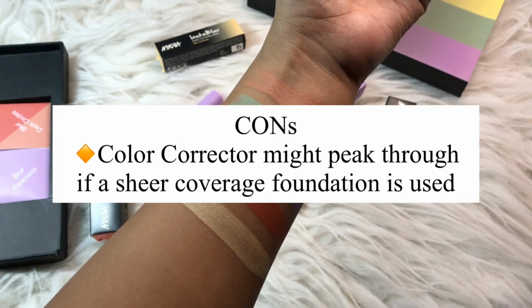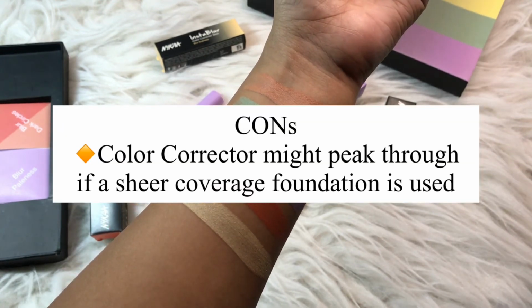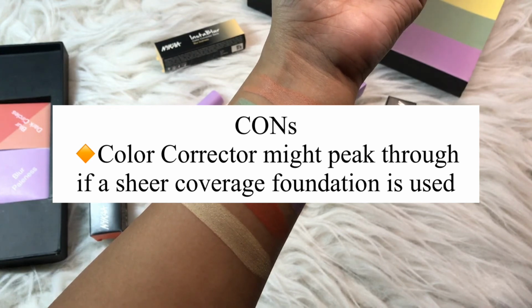The color corrector might peek through if you use a sheer coverage foundation or a BB cream.